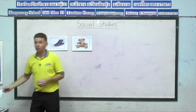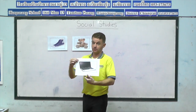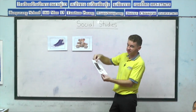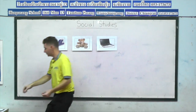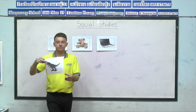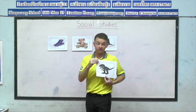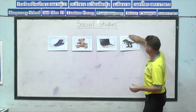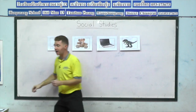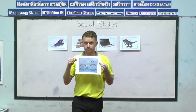And then an electrical product, quite expensive this one, guys. Laptop computer. Okay, so electrical, quite expensive. Product number four, we have T-Rex. This is a toy of a Tyrannosaurus Rex dinosaur. So would you like this product? And how much will you pay? And then finally, our fifth and final product for auction today is a bicycle.